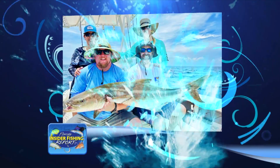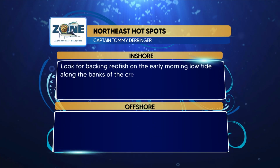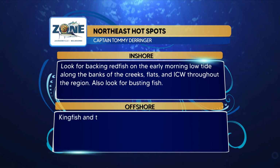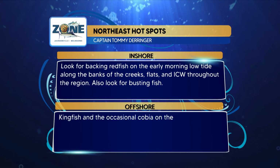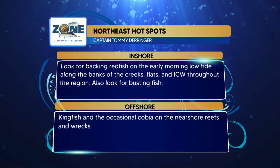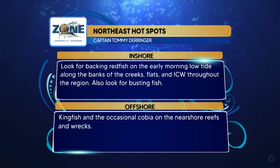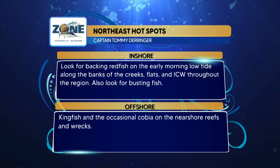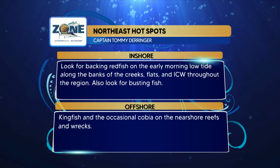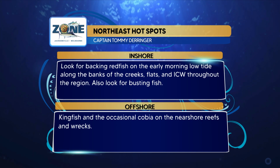We're going to go ahead and take a look at the hot spots from the Strike Zone Northeast region inshore. He says look for the backing redfish on the early morning low tide along the banks of the creeks, the flats, and the ICW throughout the region. Also look for the busting fish. That's always a good sign. And then offshore kingfish and the occasional cobia on the nearshore reefs and wrecks, just like he talked about in his report. That's right. And I know I've caught a few of those kingfish, exactly what he's talking about.